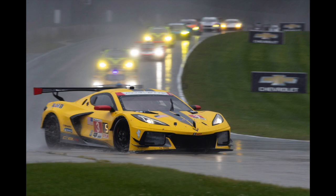Yeah, I think that was coming out of... I'm trying to think about what corner that was. I believe it must have been the 2nd or 3rd corner. No, it was definitely not that. I want to say it was the 5th or 6th corner. But yeah, I know where you're getting at. Like how the number 6 Acura went across to the left to try and defend that position, right? Yes, that's right.